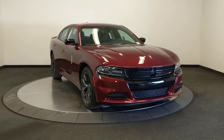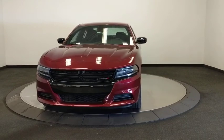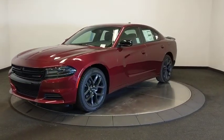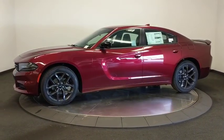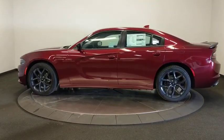Looking for the right vehicle? Check out the 2019 Dodge Charger. Inject some versatility, comfort, and sophistication into your muscle. The Charger is a powerful sedan that excites at every turn. Peace of mind comes standard with Charger's 5-star government front and side impact crash test rating.